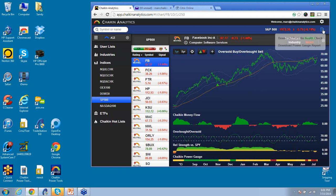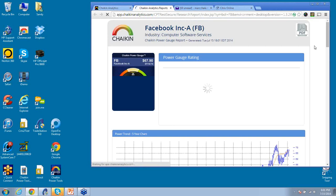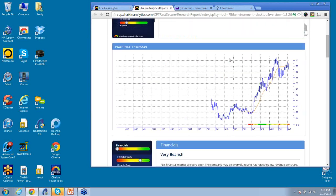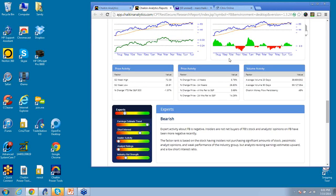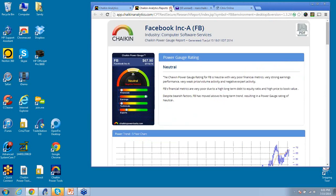Now, if you wanted to see that research report, in the power gauge, you flip it. Here you click on research report, and a 4-page report on Facebook comes up. So this is a complete research department in a box. If you want more information, the research report gives it to you.